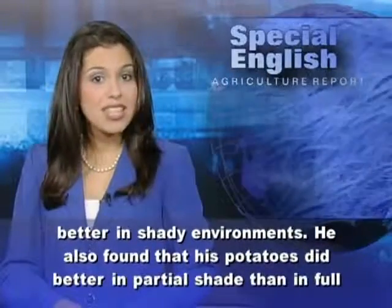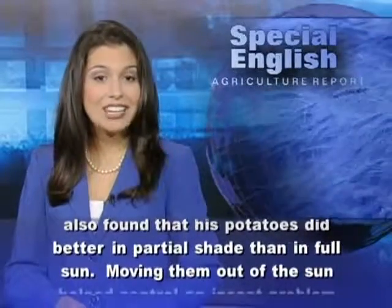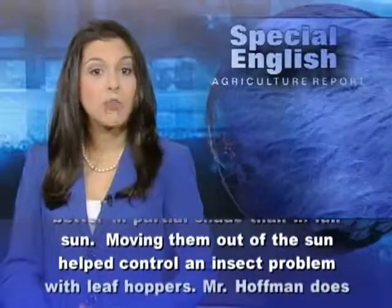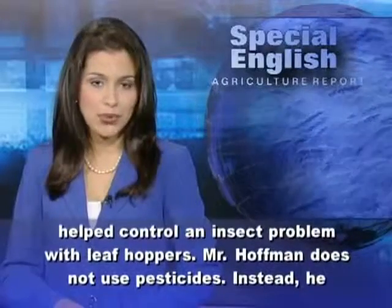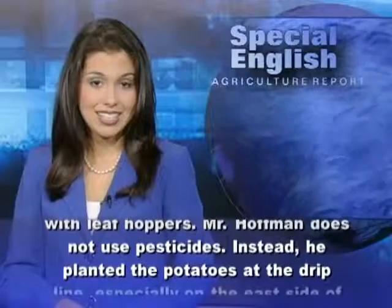He also found that his potatoes did better in partial shade than in full sun. Moving them out of the sun helped control an insect problem with leaf hoppers. Mr. Hoffman does not use pesticides.